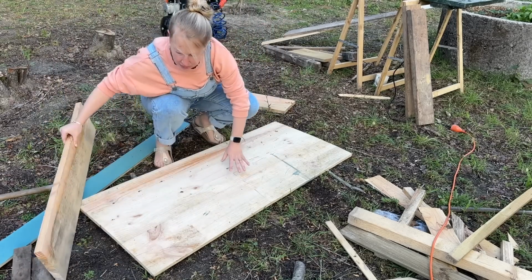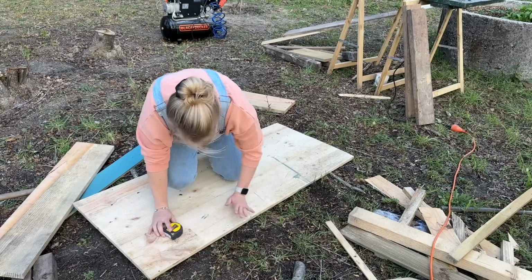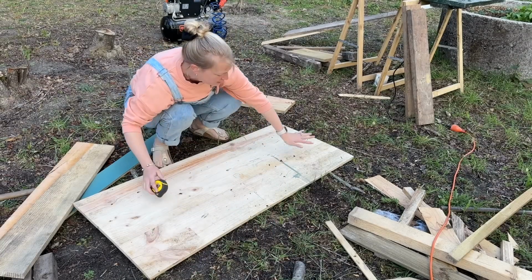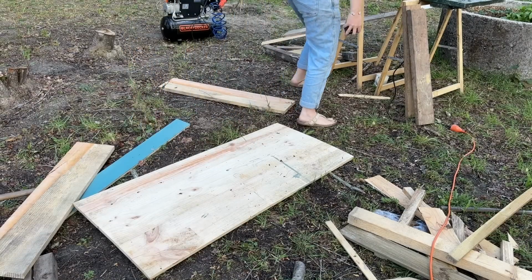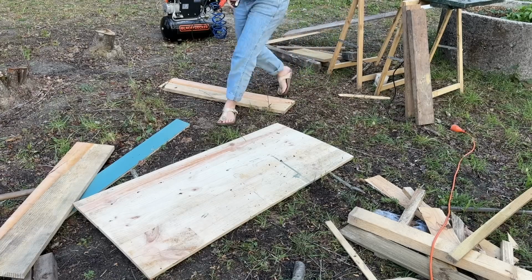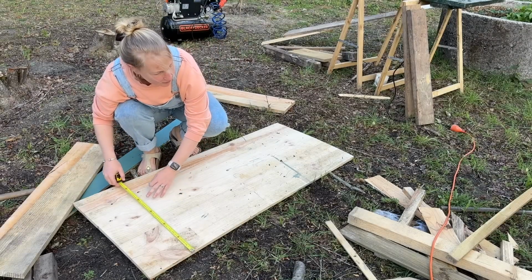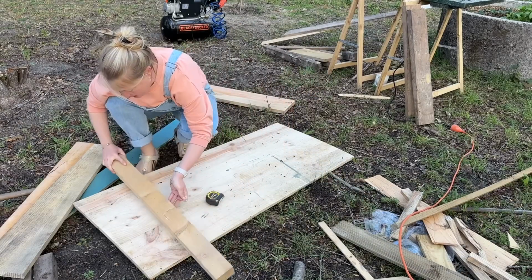Okay, so I'm going to measure from that end the same. This is a little bit bent. It's like curved a bit because it's warped. I hope that's not a problem. I don't think it is, but we'll see. I suppose the floor of my greenhouse isn't level anyway, so I'm hoping it'll all just kind of be okay.